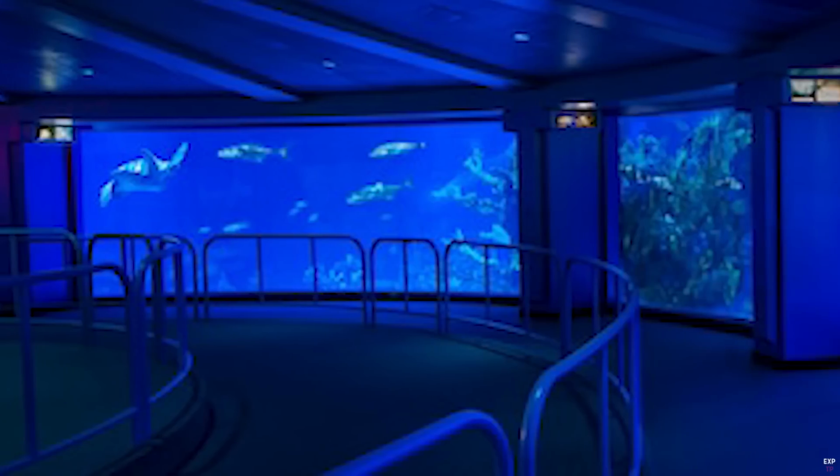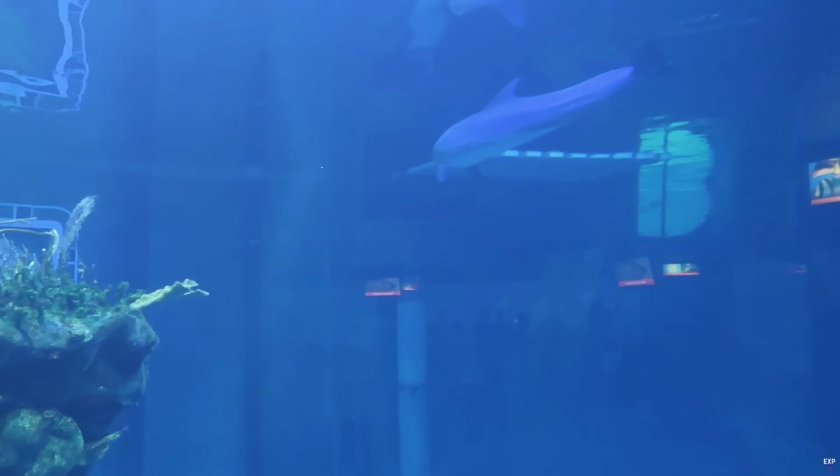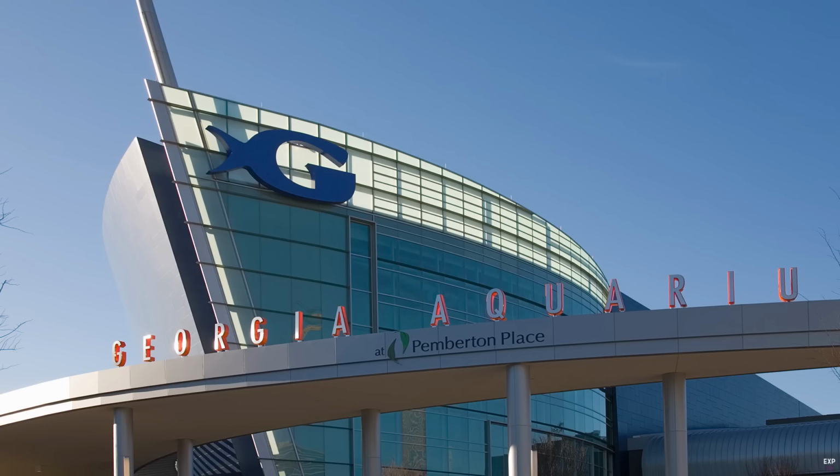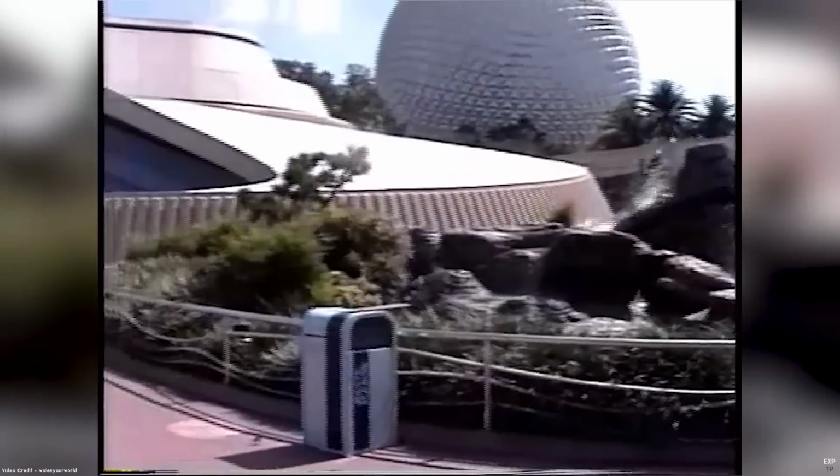It housed the largest saltwater tank in the world at its completion, holding 5.7 million US gallons of water. It was surpassed in 2005 by the Georgia Aquarium. The concept of the building was to take visitors under the ocean to the Sea Base Alpha.